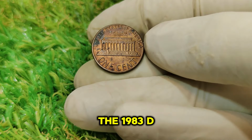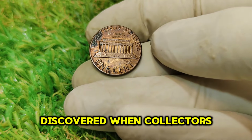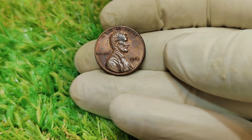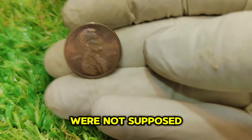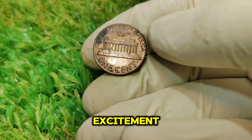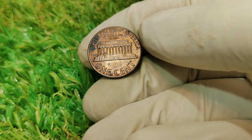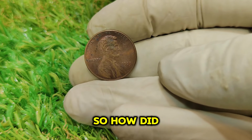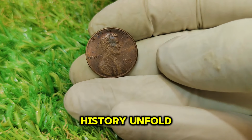The 1983D copper pennies were discovered when collectors and coin enthusiasts started noticing discrepancies in their pennies. Since copper pennies were not supposed to be struck in 1983, this error coin caused a lot of excitement in the numismatic community. The rarity and uniqueness of these coins quickly drove up their value. So, how did this coin's value history unfold?